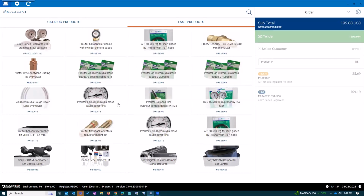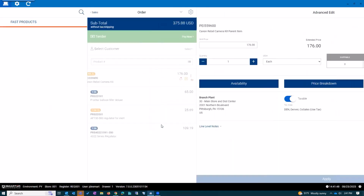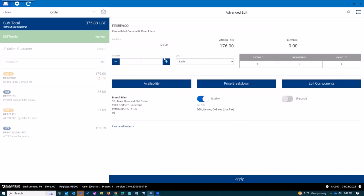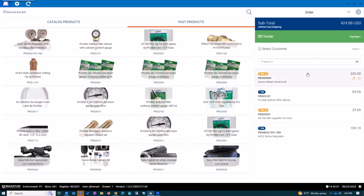We support all types of products, including kits. If your customer wants to purchase a kit, they can go in and see all of the various kit components that are available as part of it. If they want to add an additional optional component, they can do that and process that into the actual kit, and that then will reprice based on that additional component.